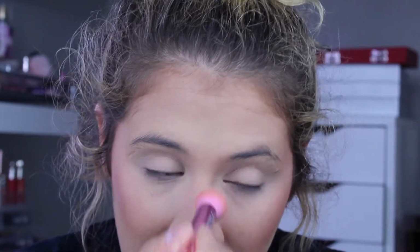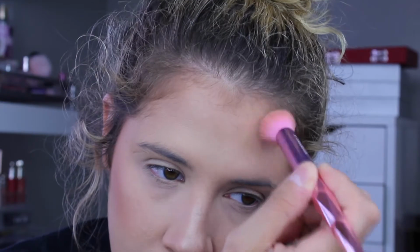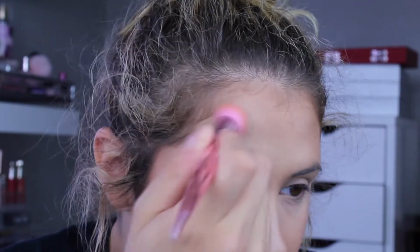So, that is a really pretty, natural highlighter. I think it's not too shiny, but it's pretty. I'm going with it. Put a little bit there on the Cupid's bow. Put a little bit up top on our forehead, just a little bit. So we get a little bit of gleam, a little bit of shine everywhere, right?